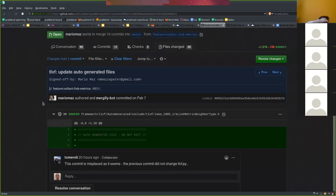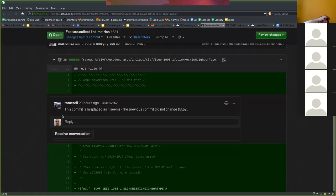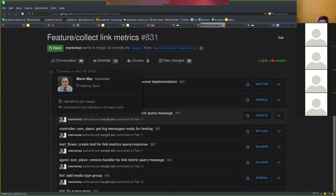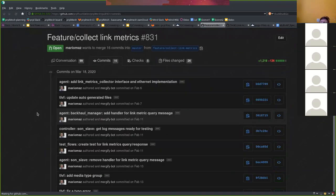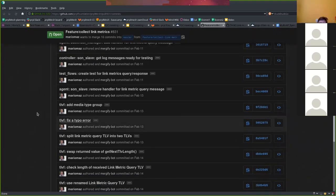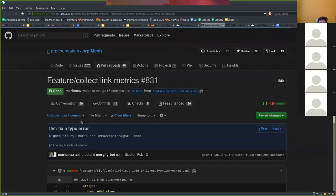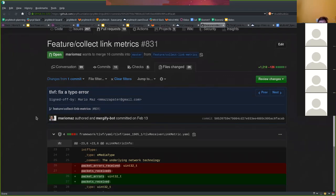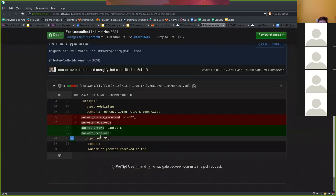It's updating an auto-generated file, but it should come after, because actually the TLVF, which generates the auto-generated file, is driven by all of the YAML file changes, like fix typo error, you see there below TLVF, add media type group, fix typo error. This is causing the change to the auto-generated files. So the auto-generated commit should come after.